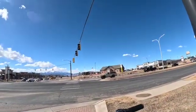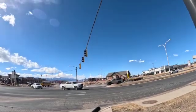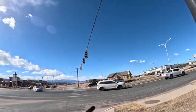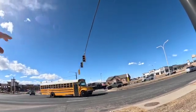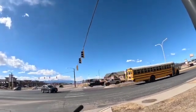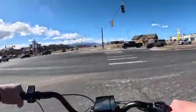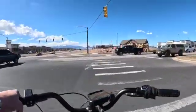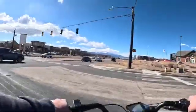So this intersection is weird in the fact that, or not weird, but not completed all the way maybe. So they have sidewalks here, crosswalks, but then when you get to the other side, you don't really have a crosswalk per se. And so you end up on the street just a tad bit. Let's not get blasted by a fire truck today.